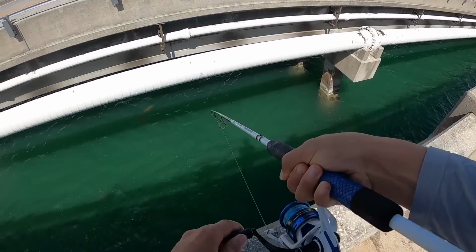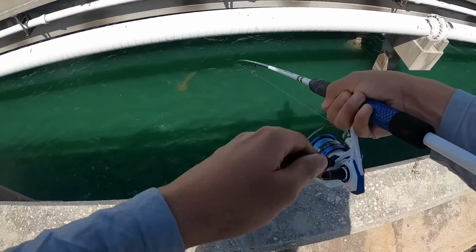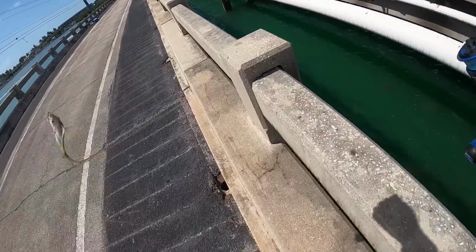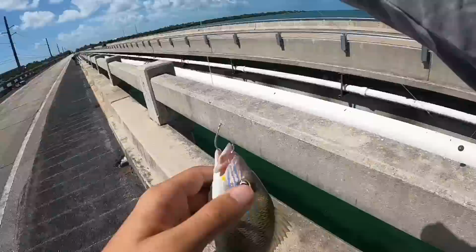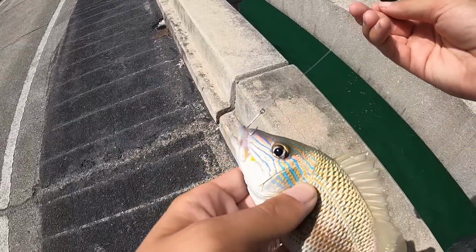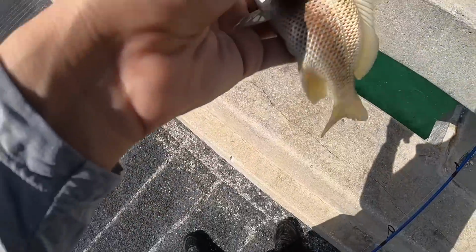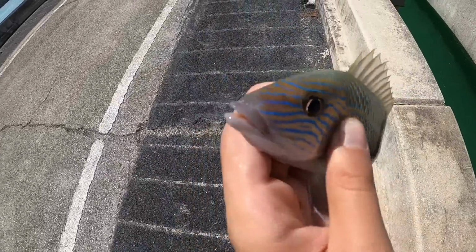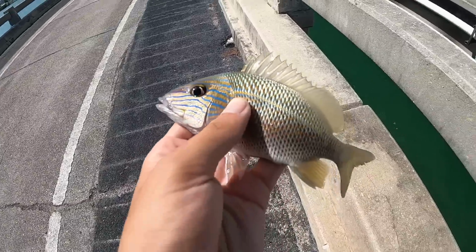Oh, there we go, first fish. What do we got here? First fish of the day. What is that? Some type of grunt. Dude, look at the colors, man. Can y'all see that? The blue? That's one of the really cool things about fishing these areas. I mean, oh my gosh. Looks like a freaking piece of art.